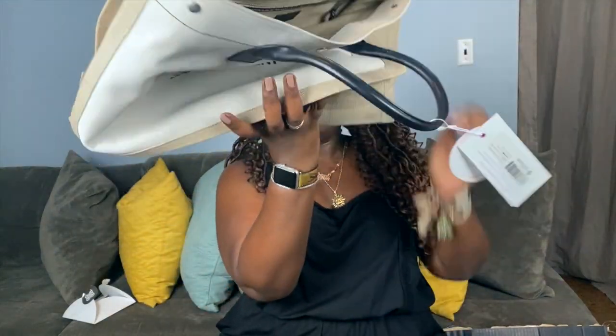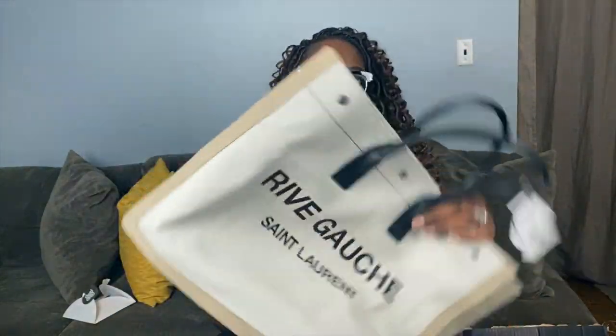I most likely will get an insert for it, because I've heard the stories that your stuff is just flopping around in it, and an insert helps it stand up better over time. It has no shape, so it would be better if it had something inside to keep the shape of the base and have it stand up straight. It does have a pocket inside, which is good. I didn't think it would. And there seems to be something inside of it.